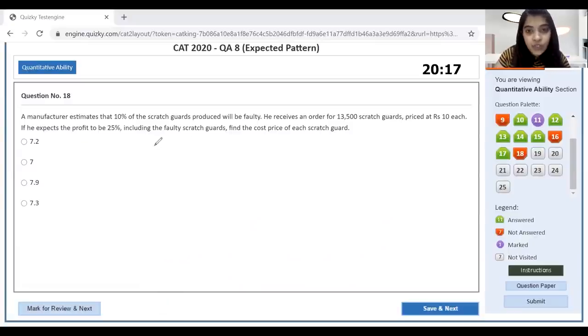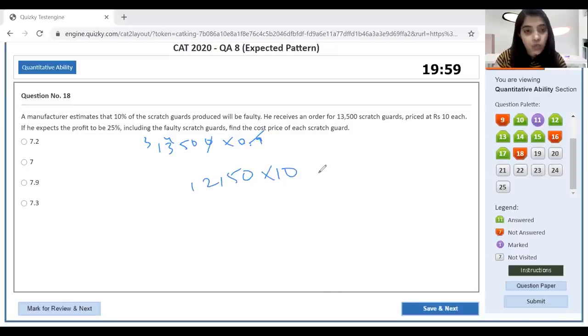So let's try to identify the number of proper ones: 13,500 into 0.9, right? So 12,150 is the number of proper scratch cards that we get. Priced at rupees 10 each. So the revenue that he gets is into 10, right? Which is equal to still 25%, which is equal to 1.25 times the cost price.